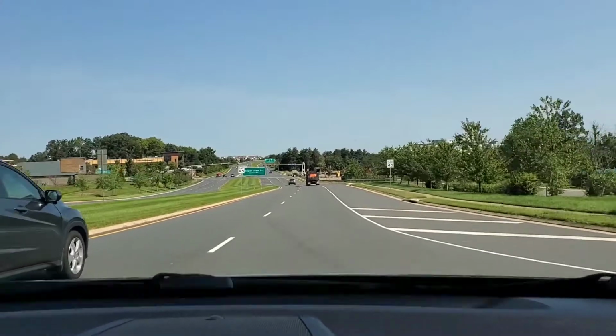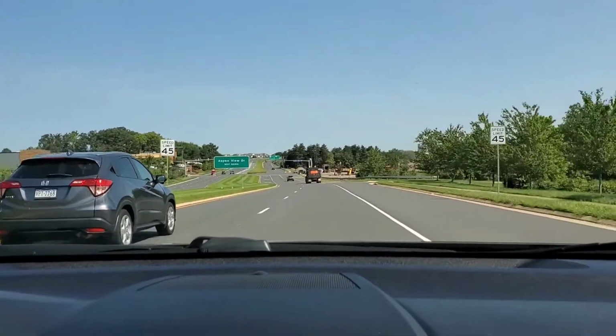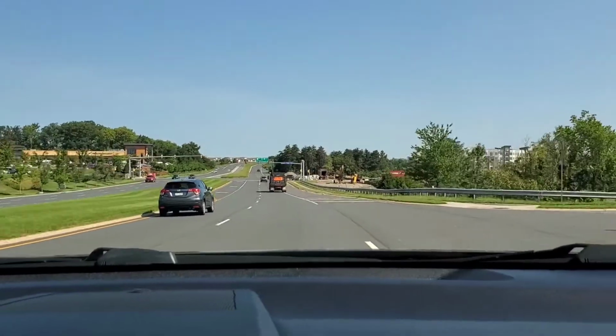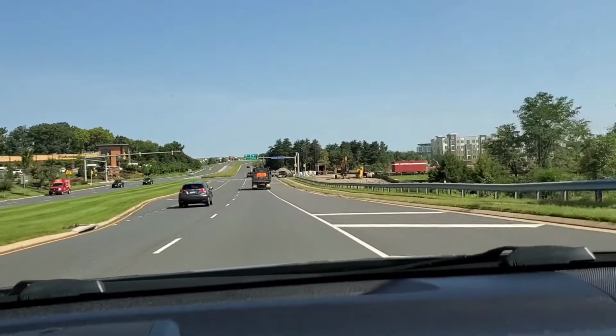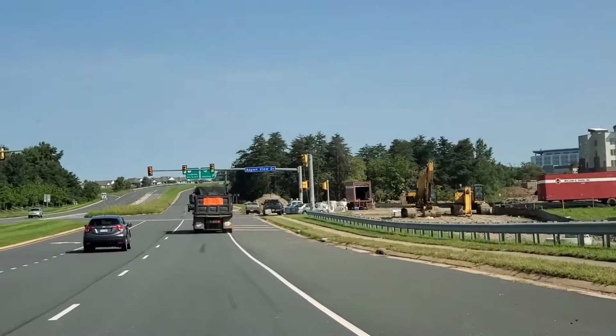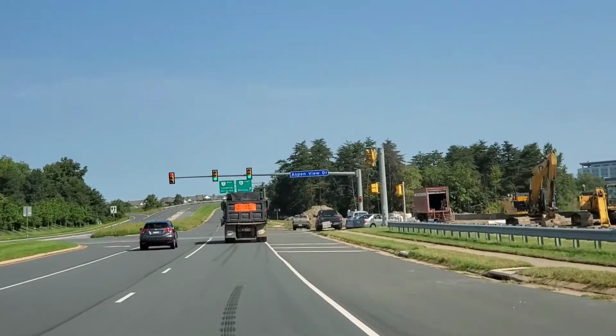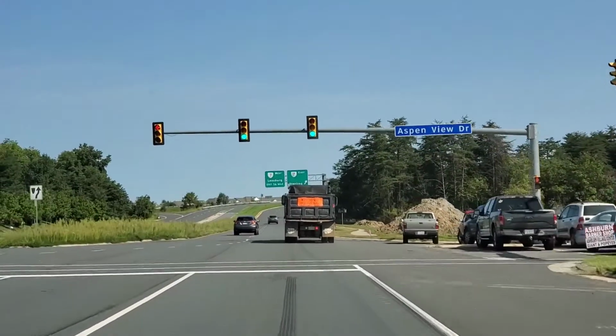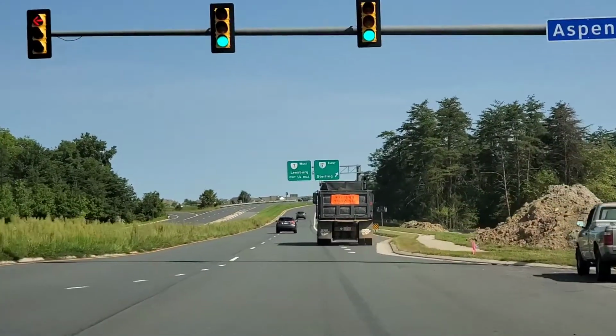So I'm watching this dump truck, okay, because they have construction on the right. He has a signal on, but I'm not trusting the signal. But I notice his tires are to the right. And see how he didn't turn. So I'm going Route 7 West Leesburg.